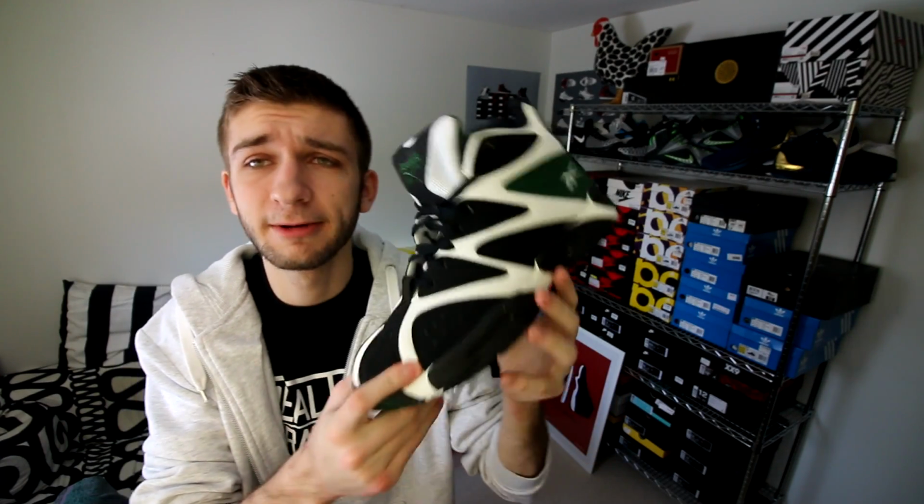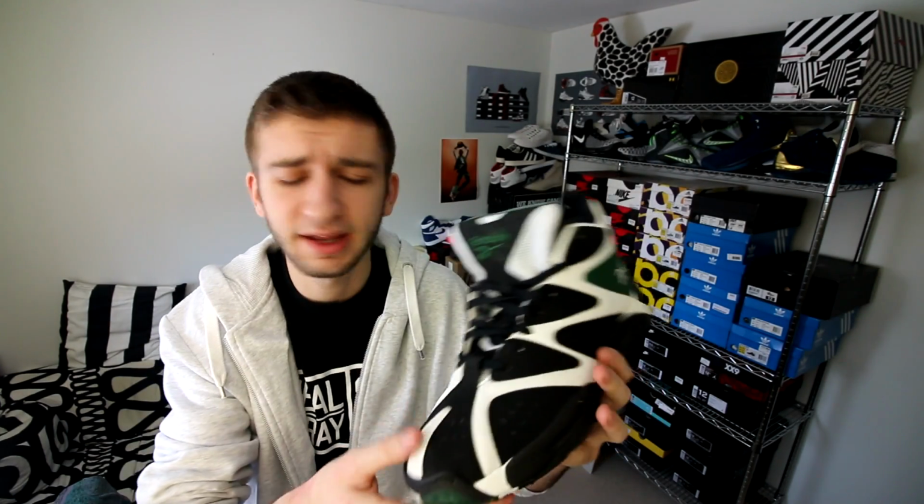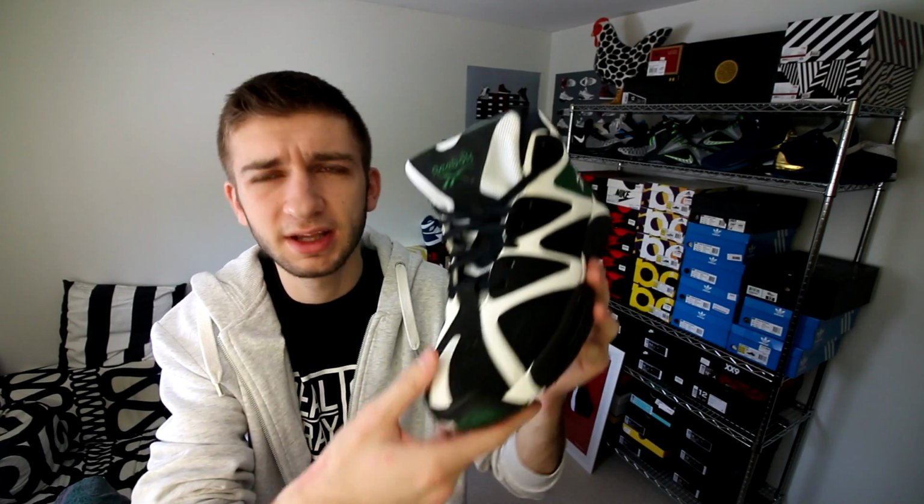This is the Reebok Kamikaze 1. These released in the 90s along with the Big Hurts. This is a really good winter shoe as well, except not really in Winnipeg. Like anywhere else except for Winnipeg, this would be fine because it's pretty high top, it's nice and padded around the ankle collar, but once again, the toe is really just a fake leather and nubuck, and there's not much insulation.